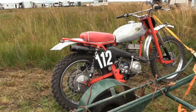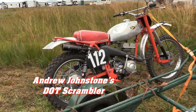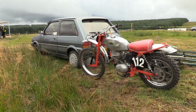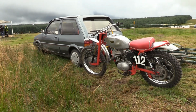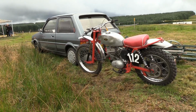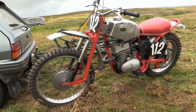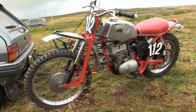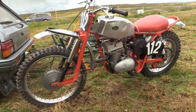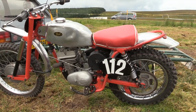Okay, finally we're going to take a quick look at Andrew Johnston's 1964 Dot Scrambler. Now, as far as I'm aware, this is still an original bike from '64, as Andrew doesn't do modifications or upgraded parts on his race bikes, and he always tries to keep them as near as possible to their original condition. But a lovely looking vintage time capsule, this old Dot, or devoid of trouble, as their abbreviation tended to suggest, but nonetheless another classic British made bike with that well proven Villiers motor inside the frame.